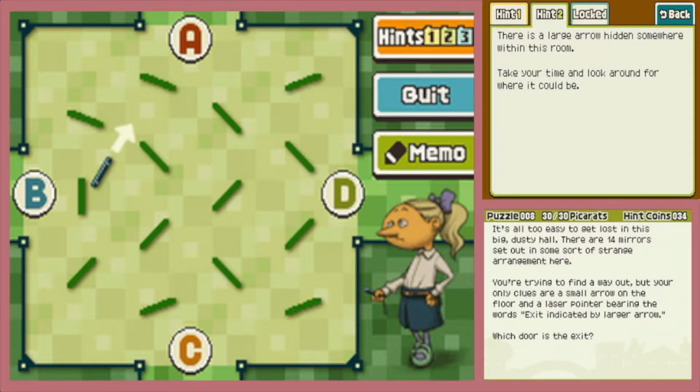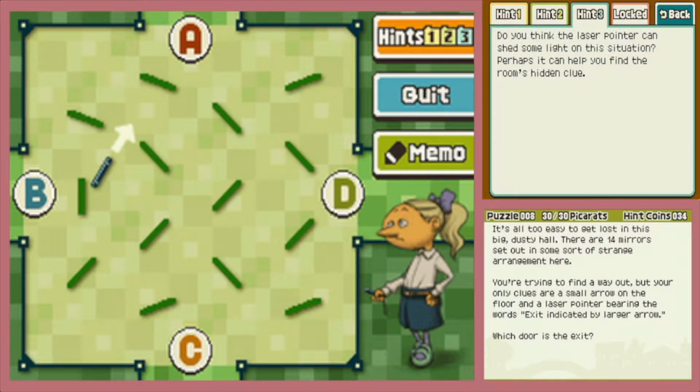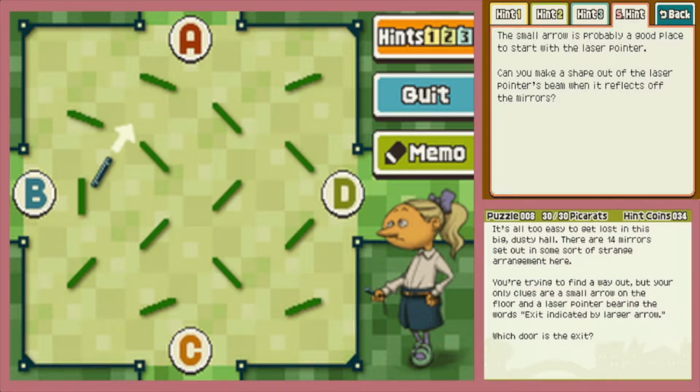Hint number two, there is a large arrow hidden somewhere within this room. Take your time and look around for where it could be. Hint number three, do you think the laser pointer can shed some light on this situation? Perhaps it could help if you find the room's hidden clue. Super hint, the small arrow is probably a good place to start with the laser pointer. Can you make a shape out of the laser pointer's beam when it reflects off of the mirrors?